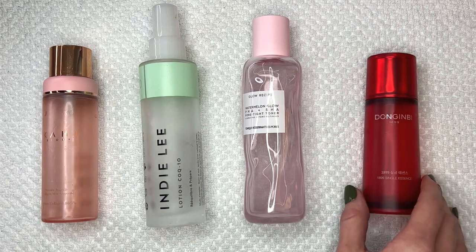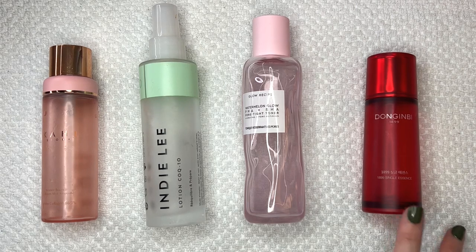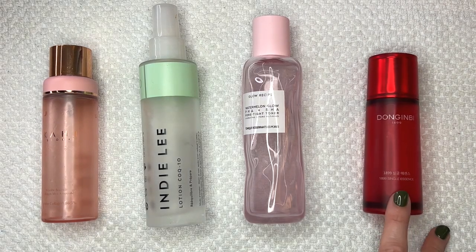And then finally, the Doonginbi $18.99 Single Essence. I actually went to buy that again in the Amazon Prime sale, but I couldn't find it. And a lot of you messaged me about the same issue. I don't know what's going on. I don't know if Doonginbi is struggling. I don't know what's happening, but I really do love this. Oh, I love this product.